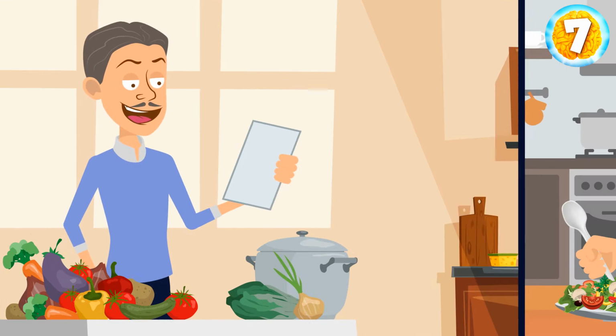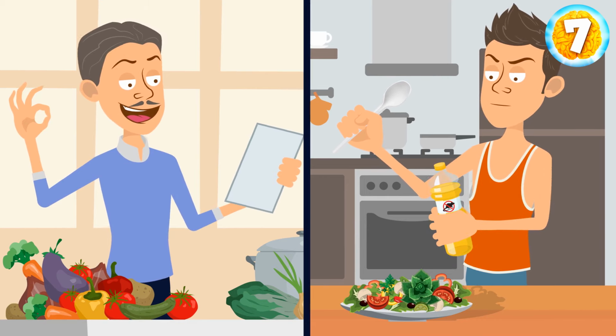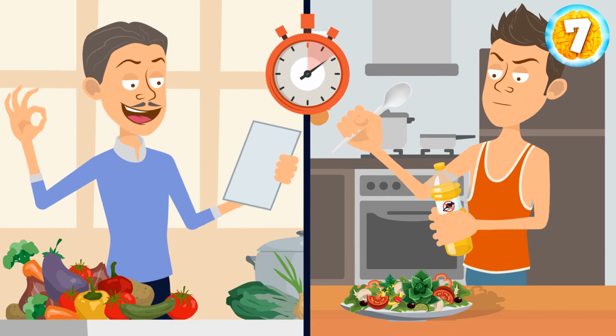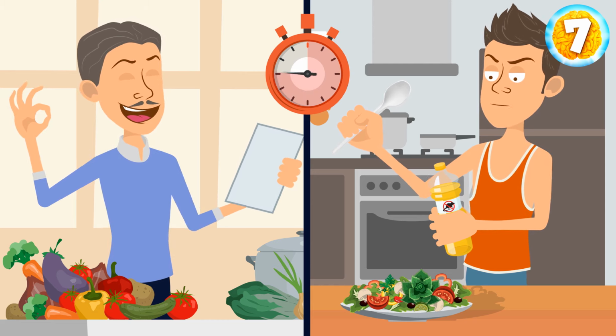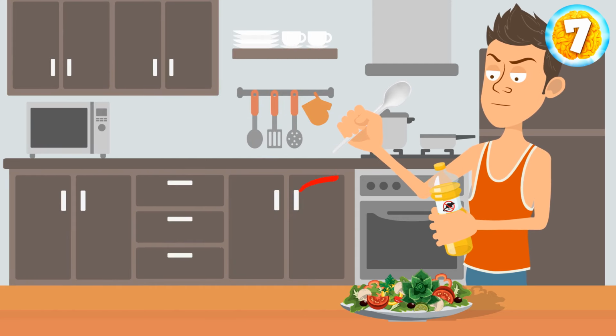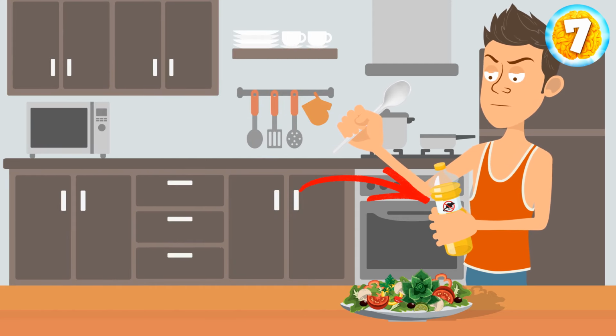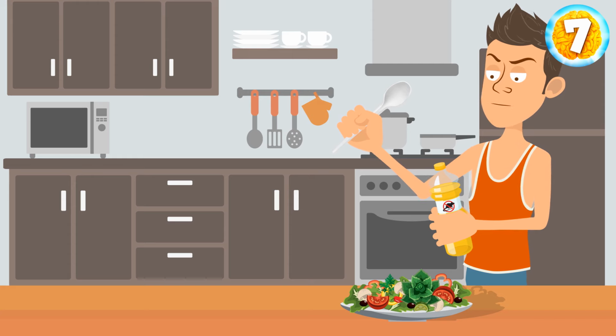George and Carter are cooking dinner for tonight. Can you see who is doing something wrong? It's Carter. Look, he's using rat poison as a salad dressing instead of oil by accident. I think I'll skip the salad tonight.